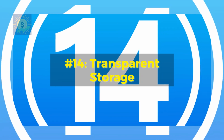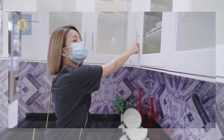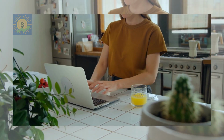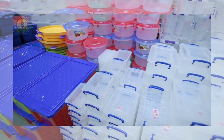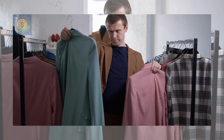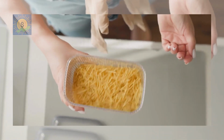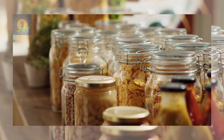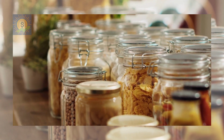Number 14. Transparent storage. Wouldn't it be nice to never have to rummage through a box again? That's the beauty of transparent storage. These clear containers are your best friends for maintaining order. They let you see exactly what's inside, saving time and preventing the out-of-sight, out-of-mind dilemma that often leads to duplicate purchases. Start small. Use clear bins for your pantry or craft supplies. It's a visual reminder of what you have and a great way to keep track, ensuring everything has its place.